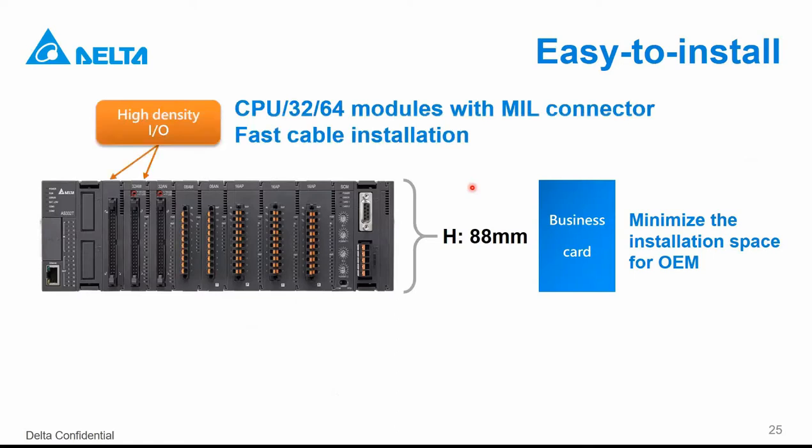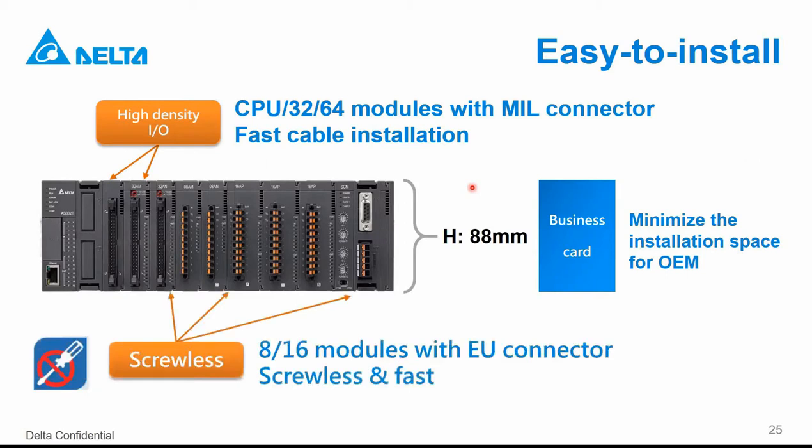And here you can see for the high density I/O, like 32 or 64, we use a MIL connector. And for the other modules like 8, 16, it is better to use push-in technology. So here you don't need any connector or any conversion cable, you just push in the plug. But for the high-density I/O, 64 and 32, the wiring is not easy. So it is better to use an additional conversion connector and cable. It is a MIL connector. And for 8 and 16, we have the EU connector, screwless and fast connector.